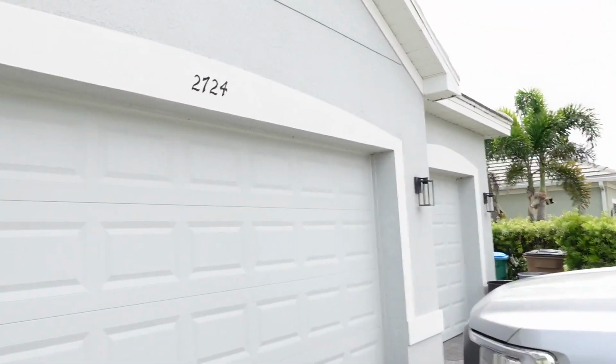Okay guys, now we're in the single family home area. As you can see, bigger homes, a little bit more space between the units, and in this particular case, we've got a 3-car garage house that we're gonna go check out. So let's go take a look.